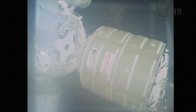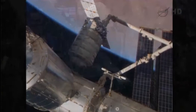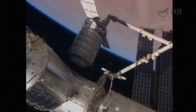Houston on two, we're in the pre-install position. We concur. And hey, Houston, can you guys verify step six for us, please? We're looking at it right now.